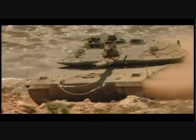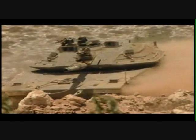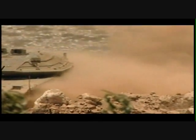This is the Merkava tank. Home produced by Israel, it is the pride of the Israeli military and a symbol of its military might. It is one of the best protected tanks in the world. I do know for sure what the Merkava is, what the Israeli soldier is. And both of them can hit any other tanks and soldiers around us, no matter the numbers.